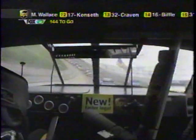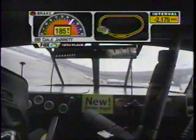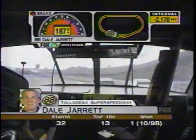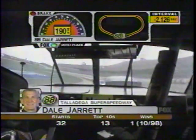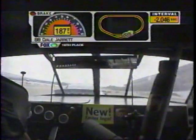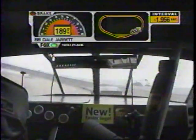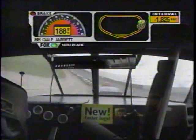Dale Jarrett at 20th place got bumped by Tony Stewart in the melee in turn 1. Just a little bit of damage to the rear of the car. There you see he's about 2 seconds behind our leader right now. Jimmy Johnson, watch the miles per hour, it just barely varies. Remember, they're running around this racetrack wide open. You heard the engine change tunes just a little bit. He ran up on the back of Jimmy Johnson, had to ease out of the throttle, and you saw how quickly it affected the speed.